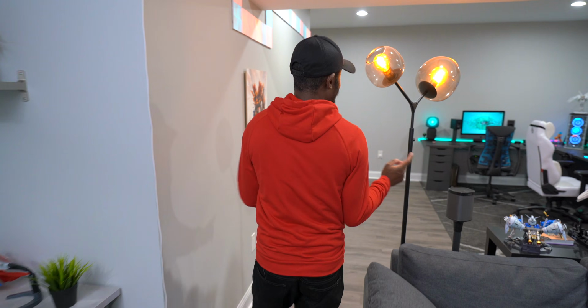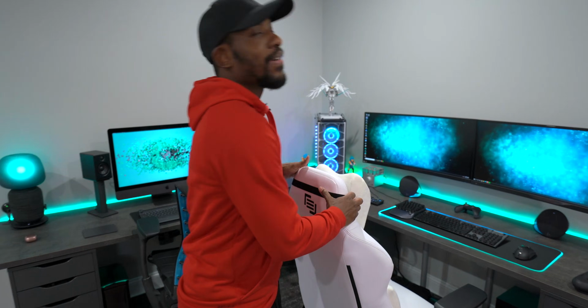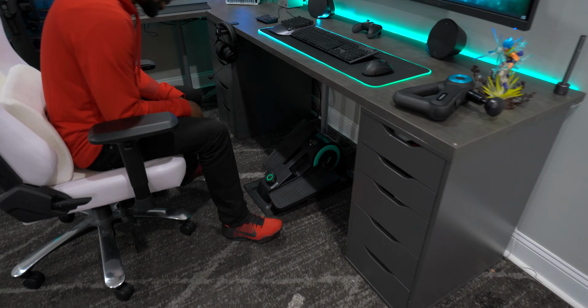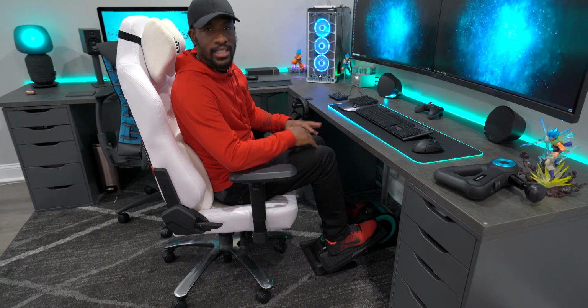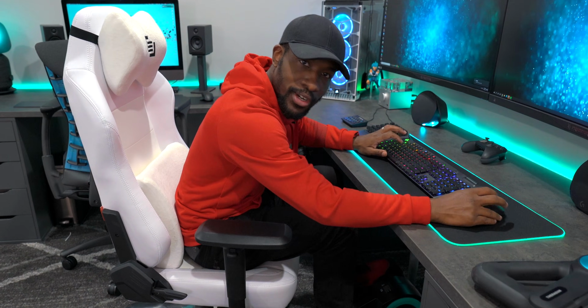Next. Now this is something that we picked up in a massive tech unboxing. I got it for Ari. I thought she'd enjoy it, but I've actually been enjoying it a lot more than she has. And that is this, what is it called? Cubii? It's basically a desk elliptical that you can just throw under your desk. Like, let's say you got a desk setup, you got your gaming setup ready, you're ready to go, right? With this, you can be in motion, guys.